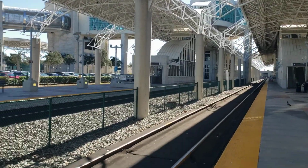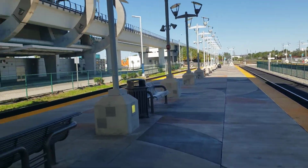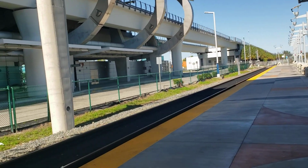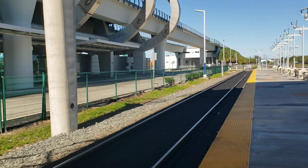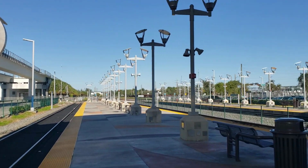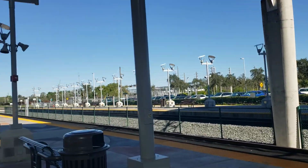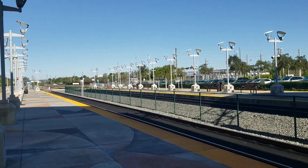and the train that services the station is the Tri-Rail, and sometime in the future Amtrak will also be servicing this station. Either that or it already does. I don't really know what time you'll be watching this video at, but either Amtrak will move to the station or it already has. So I'll just wait around here, see if anything comes.